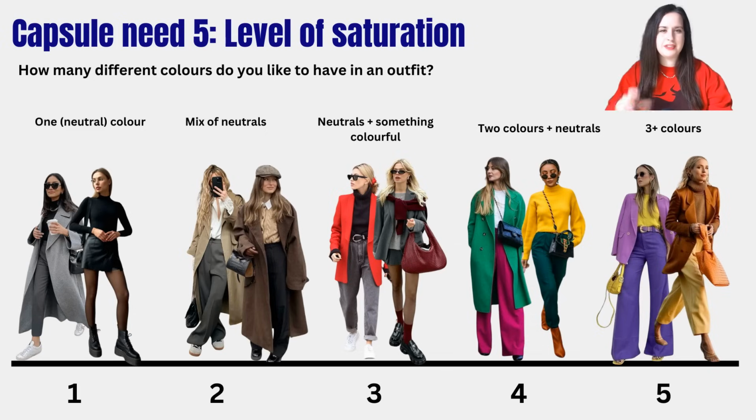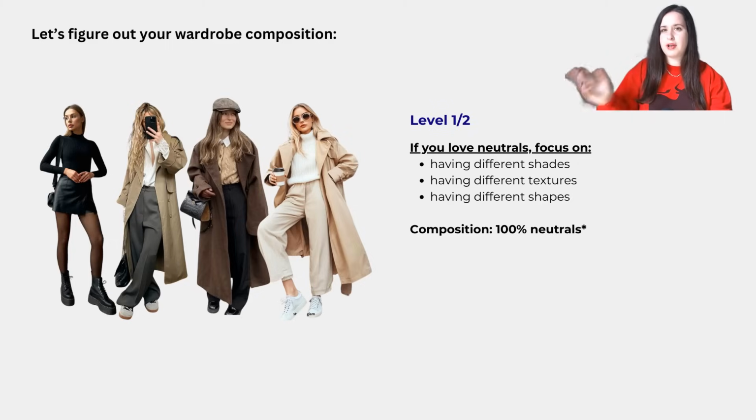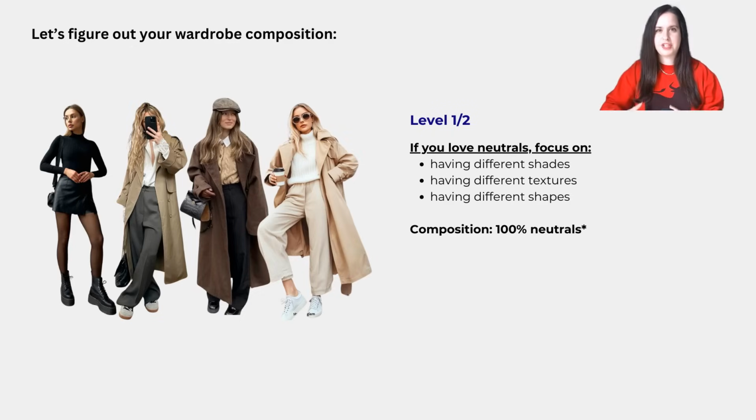Once you know that, this is going to tell you how many neutrals versus colorful items you're going to need in your capsule. So if you find that you're level 1 or 2, you love neutrals, right? And so there's no point for you adding a lot of colorful things in your capsule. So in here, I would say focus on having different shades, so not just having one color, having a lot of different textures and having a variety of shapes. And I'm going to talk about all of that later in this video. But basically, you're pretty much safe having a capsule made of 100% neutrals.